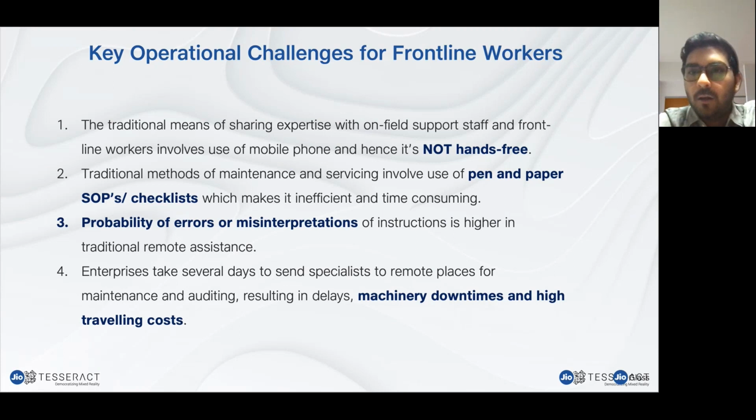Second is a lot of preventive maintenance. As an example, I'm taking here preventive maintenance in large manufacturing plants. The field technicians usually have a pen and paper checklist. So while they go there, they perform their job, they keep ticking the checklist, they go back to the office, and when they're in the office, then they have to digitize the whole thing. Now again, with a tool like remote assistance and digital workflows, you can digitize the workflows, and while the field technician is performing his job or task, he's able to fill it in real time in a digital way, right?